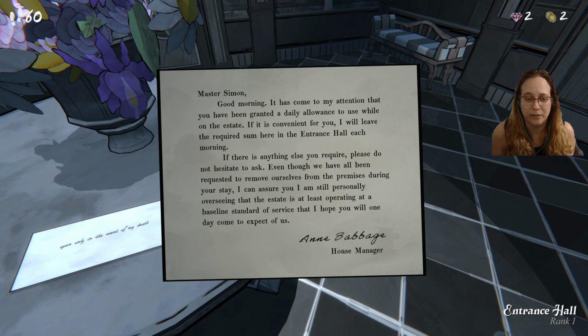Good morning, Master Simon. It has come to my attention that you've been granted a daily allowance to use while on the estate. If it is convenient for you, I will leave the required sum here in the entrance hall each morning. If there's anything else you require, please do not hesitate to ask. Even though we've all been requested to remove ourselves from the premises during your stay, I can assure you I am still personally overseeing that the estate is at least operating at a baseline standard of service. I hope you will one day come to expect of us.